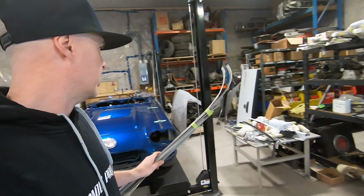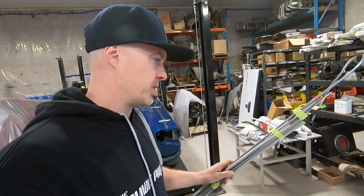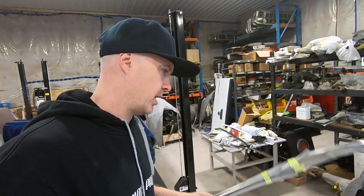So this is everything that goes around, like the inserts on the doors and the body panels and everything. So all these were purchased new, and they were all prepped and painted in that gunmetal color.